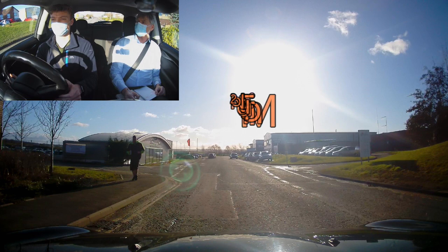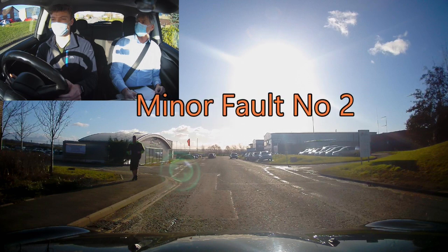Minor fault number two, Jack, you should be looking in the mirrors, middle and right, to make sure it's safe to move out past this vehicle.